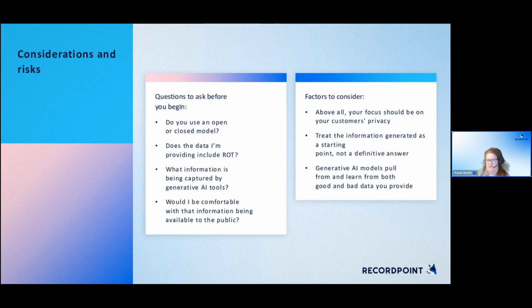Is there actual legislation in your state? Do you have any, for example, other legislation that's going to impact you? So again, the GDPR from Europe can affect people and organizations outside Europe if you've got personal data about European citizens. So sometimes it's not as clear cut as we need. So you do need to be conscious of your customers' privacy, but also your own. Okay, so just be conscious of what you're giving out when you're going out to these open models in particular.